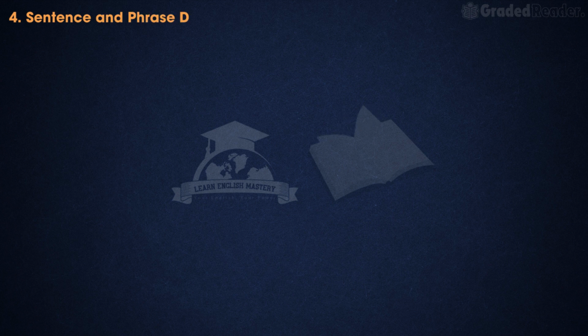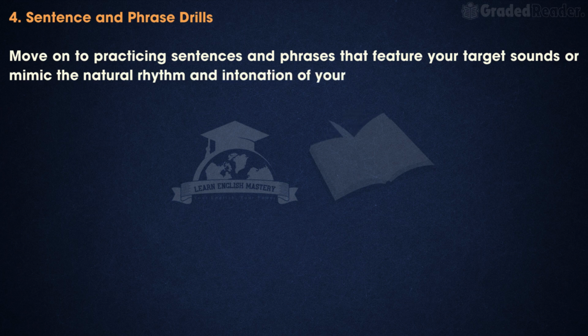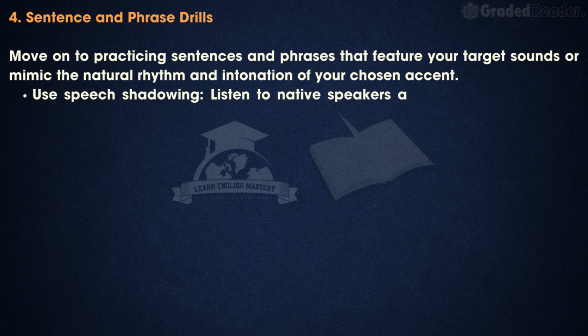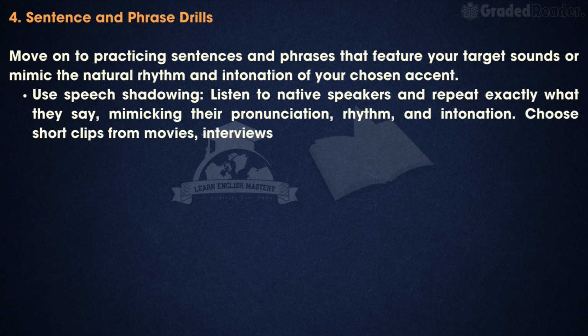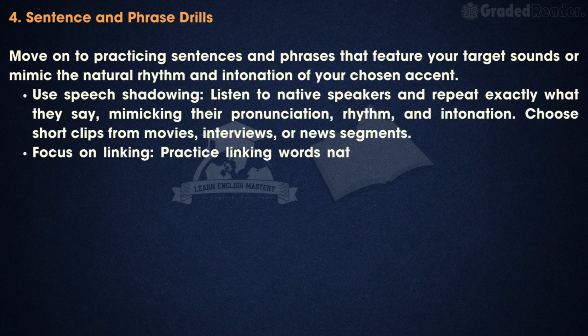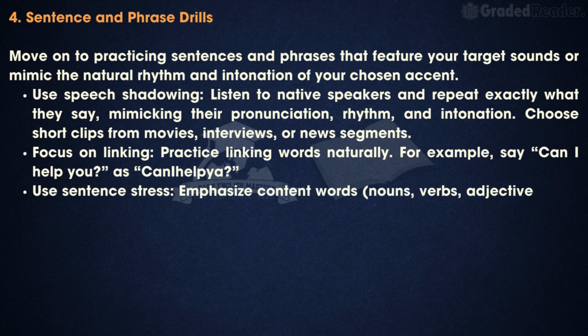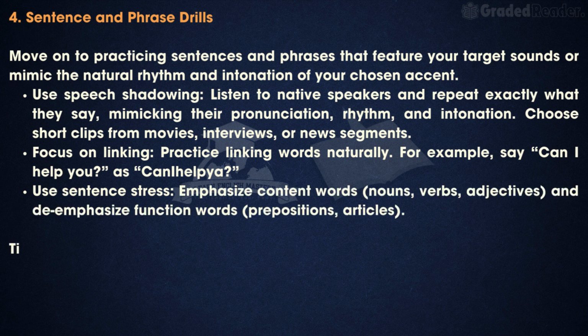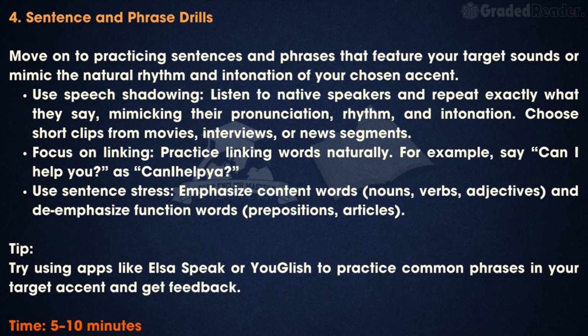For sentence and phrase drills, move on to practicing sentences and phrases that feature your target sounds or mimic the natural rhythm and intonation of your chosen accent. Use speech shadowing. Listen to native speakers and repeat exactly what they say, mimicking their pronunciation, rhythm, and intonation. Choose short clips from movies, interviews, or news segments. Focus on linking. Practice linking words naturally. For example, say "Can I help you?" as "Can I help ya?"